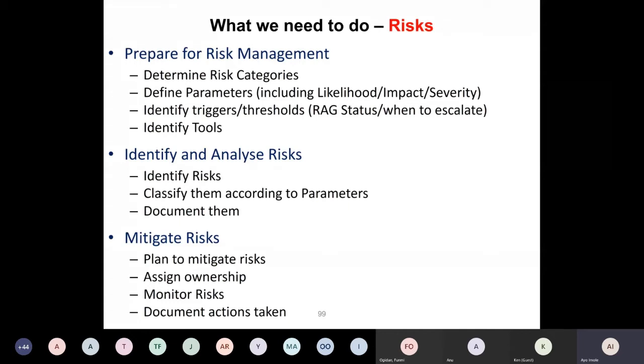So we're saying, guys, okay, what do we want to use? Do we want to use numeric parameters, or color coding parameters, or word parameters? Numeric parameter is saying 1 to 5, where 5 is the highest and 1 is the lowest. Or we say no, let us use color coding: red, amber, green, where green is minimal, amber is medium, while red is high. Or we say no, we're using words: very low, low, medium, high, very high.